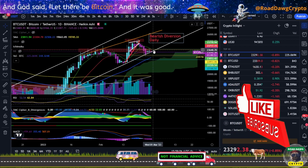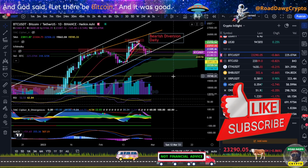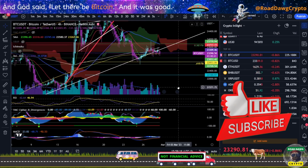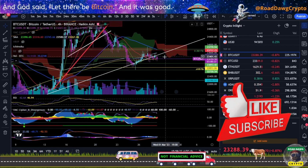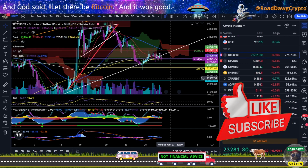Now, Bitcoin is flirting with the dangerous area here, where we do have a thickening Ichimoku cloud. It's a little bit tricky. So now on this chart, we see that we've broken to the downside of that. We are underneath the Ichimoku cloud, beneath the 50 moving average. We are on the 4 hour chart here.